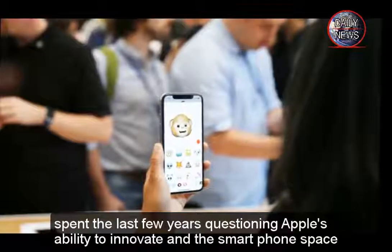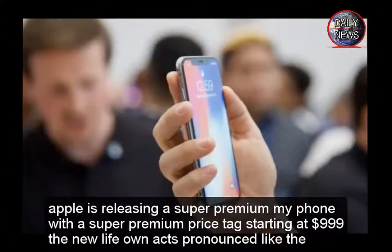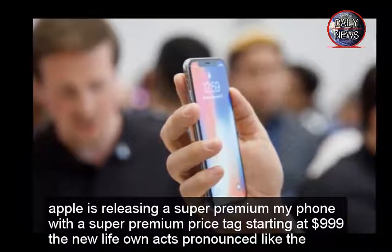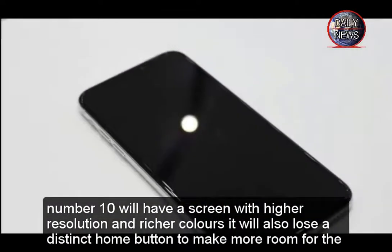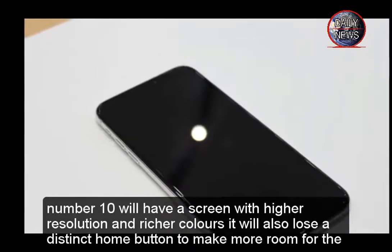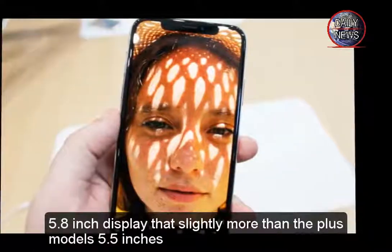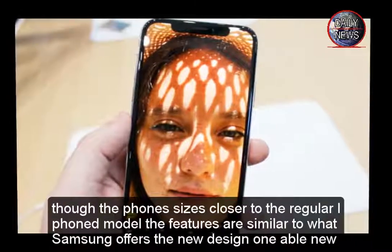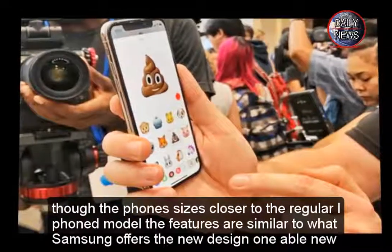Apple is releasing a super premium iPhone with a super premium price tag, starting at $999. The new iPhone X, pronounced like the number 10, will have a screen with higher resolution and richer colors. It will also lose a distinct home button to make more room for the 5.8-inch display. That's slightly more than the Plus model's 5.5 inches, though the phone size is closer to the regular iPhone model. The features are similar to what Samsung offers.